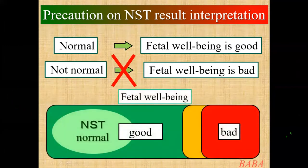This figure illustrates the condition of a fetus, so-called well-being. Green area represents good condition. Red area represents bad condition, and the yellow area represents middle condition.